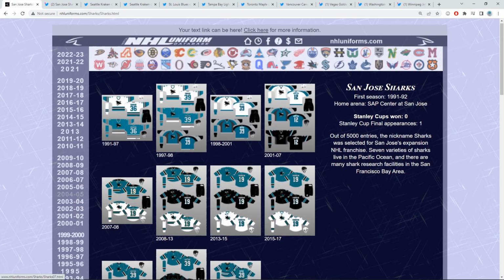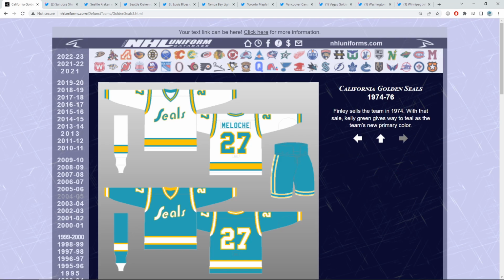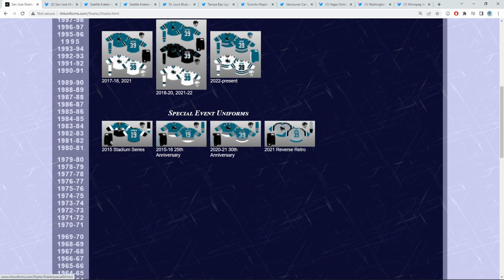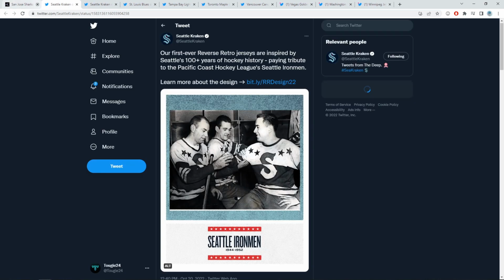I think they just missed the mark on it by electing to go fully true to the old style of jersey with the word mark. You slap a Sharks logo on there, make those colors work. It's one of the best jerseys of the bunch. I think they just missed it, unfortunately.